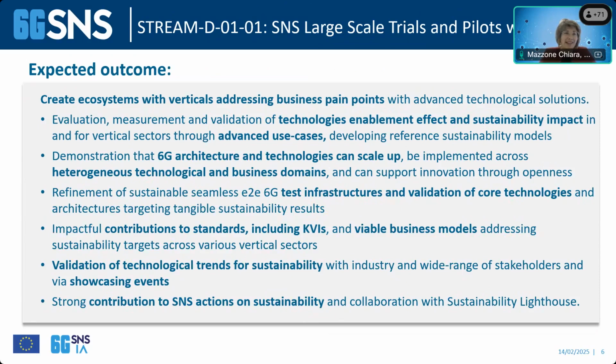We have, as in every project, as we have seen, the windows of opportunity, contribution to standards, in this case really including KPIs and defining viable business models, which can be taken up and presented to industry verticals afterwards. Of course, this validation this time is also focused on the technological trends for sustainability, and we asked those projects to showcase this via big and large events. And the contribution from those projects will come directly through advanced use cases and will contribute to the SNS actions on sustainability.